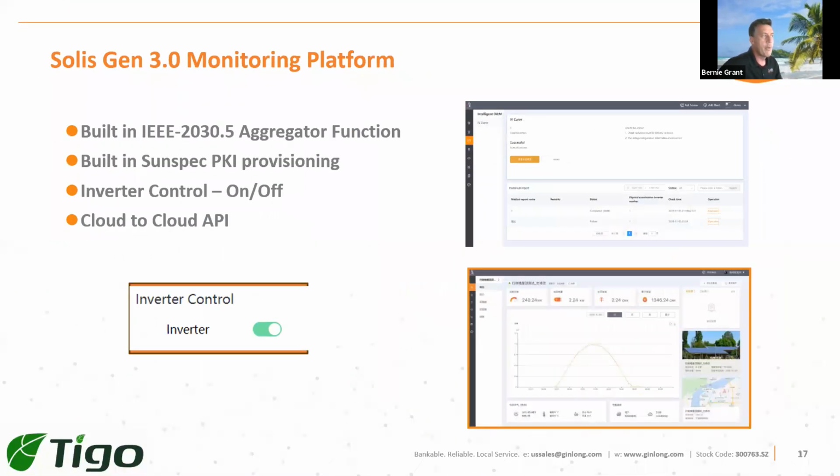And that brings us to our Gen 3 monitoring platform, which is basically a Rule 21 compatible platform that has the built-in aggregator function. Again, for small systems, this is a good cost-effective solution. It doesn't give you as much of the bells and whistles as you get with other third-party solutions, but it does give you the capability to monitor sites and do basic troubleshooting and data collection from each site, and gives the functionality that Rule 21 requires for controlling the inverter and the distributed assets.